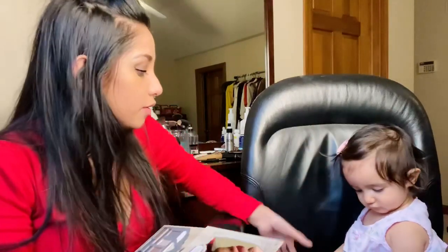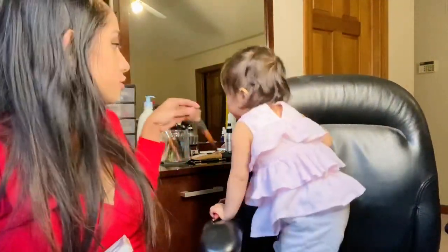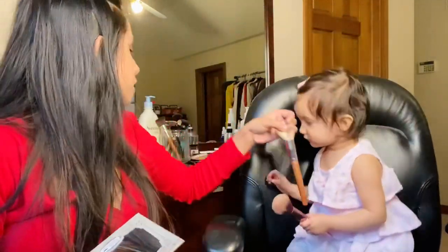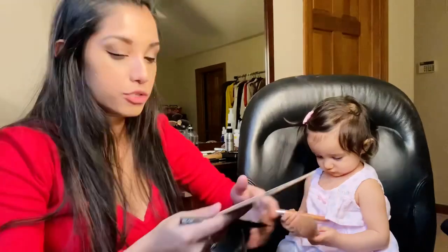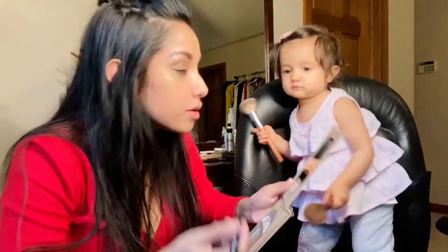Oh, okay. You open it again. Let's not take this. Sit down with this brush, please. Well, I need a face brush. Okay, I have another face brush here. Two brushes. Wow. Okay. Amora, you were doing so good 5 minutes ago.